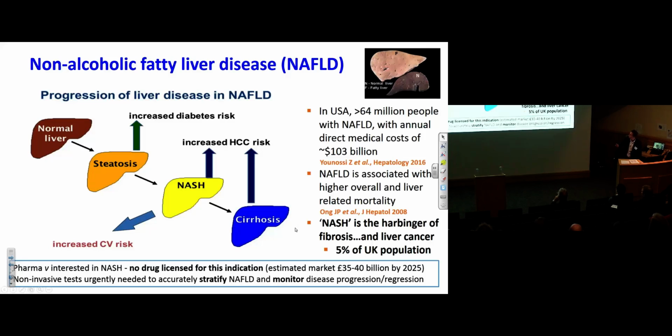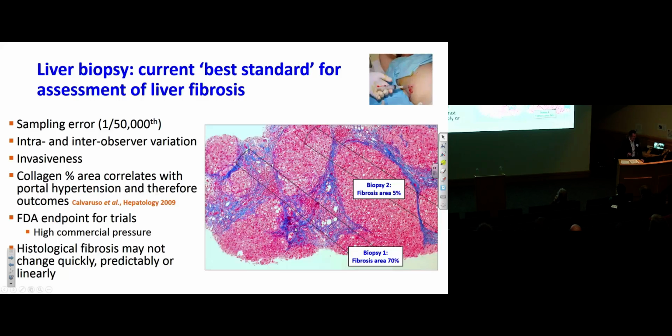So we need, particularly in this condition, non-invasive tests that can stratify disease, you know, which are the guys with steatosis or with NASH, and which are the people that are progressing along this spectrum towards cirrhosis, so how can we monitor that? I said we're anchored to the liver biopsy in hepatology, and that's still the case. I won't call it a gold standard, it's our best standard for the assessment of liver fibrosis. There's a sampling error, which is its main drawback.